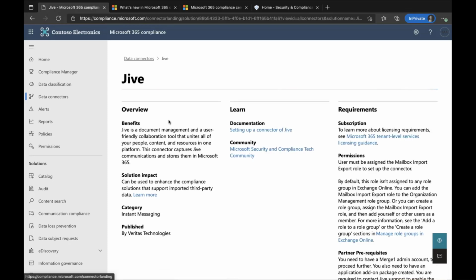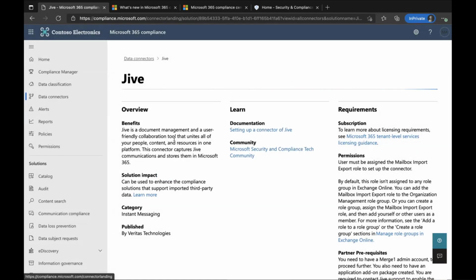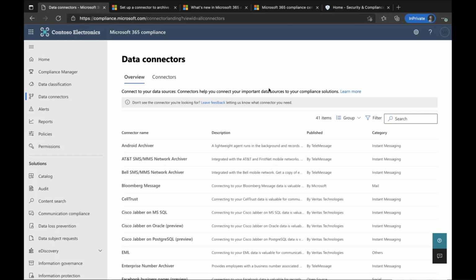And if you click into them, you can see the overview of them, what the benefits are. Jive is a document management and user-friendly collaboration tool. So how can this be used? It can be used to enhance the compliance solutions that support imported third-party data. So you get some documentation if you want to set up this connector to get compliance information relating to Jive in your Microsoft 365. Then you get some documentation linked here. You can go right to this documentation for setting up a connector to archive Jive data. So again, lots of great content and instructions on how to add this third-party stuff into Office 365.